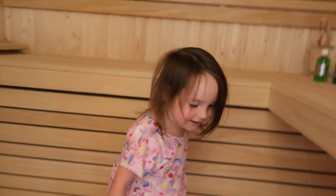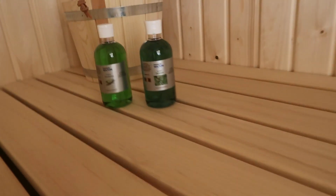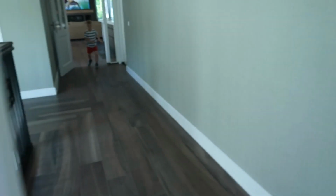Right, come on out, you boys. Oh, look, we've got some lotions and potions. Over here is the shower, for when you sweat a lot in the sauna and need to just get clean. And another shower there. Double shower. And then, right, let's go and show everybody what's through here.